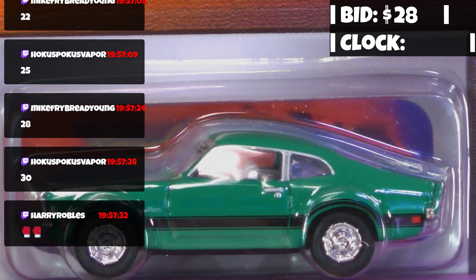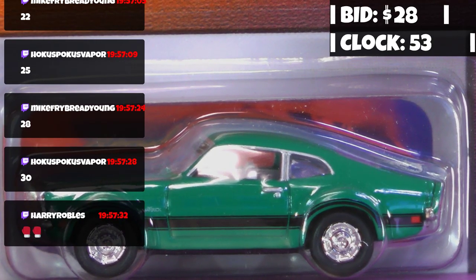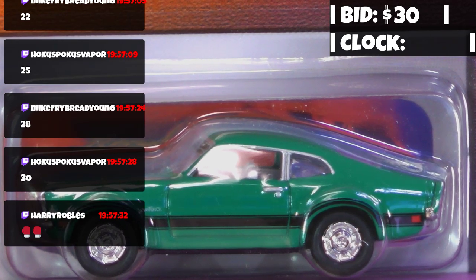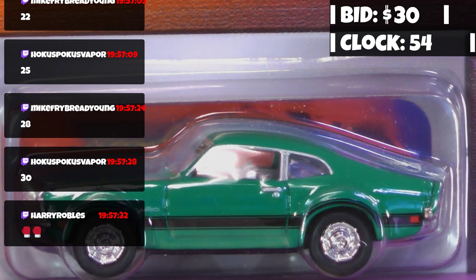20 in the bid now. Here we go. Eddie Robles with the boxing gloves. $28. Oh, 30. 30 is the bid. Check it out. We got a 30. We got a dirty 30. Here we go. 30 on the bid. Tiger Wheels. Hocus Pocus.